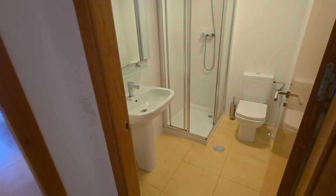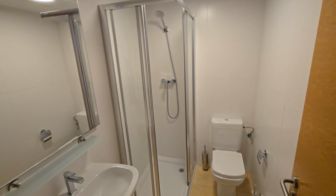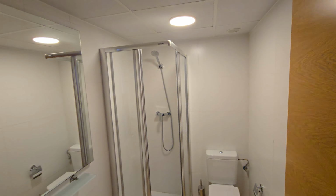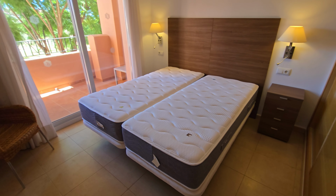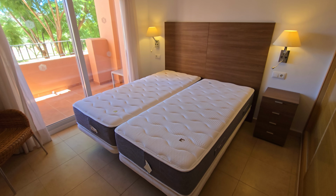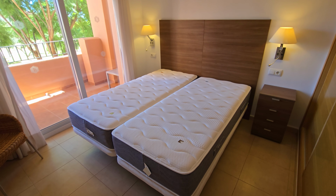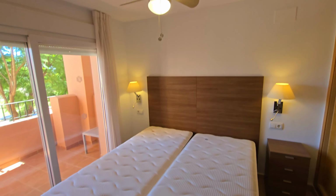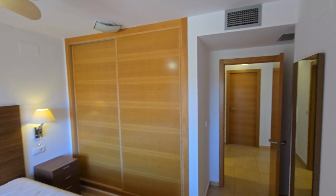Then as we go through towards the little hallway area, you've got the main bathroom on the right hand side: your sink, your mirror, stand up shower, and the toilet. So this is kind of the main shared bathroom. Just to the left of that, you're going to have the guest bedroom. As always on these, it's the two large singles pushed together, making a kind of king size bed, but can be separated as well. Got your fan above the bed, air conditioning above the door, these nice big wardrobes as always.